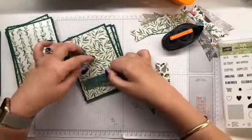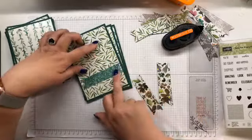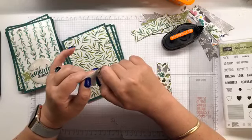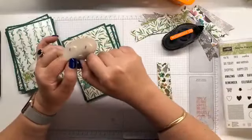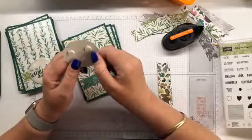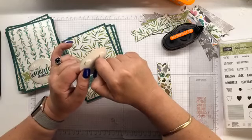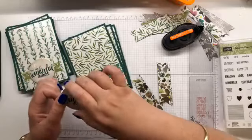So only need tiny bits of adhesive here. Have people managed to do some crafty things since Christmas, or are the Americans back at work? Because I know in Australia a lot of businesses do close down between Christmas and New Year. I know my optometrists have taken time off, and we're all back on the 2nd of January. That's okay.